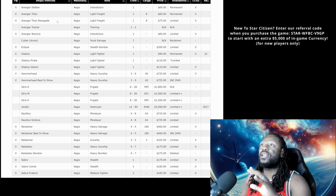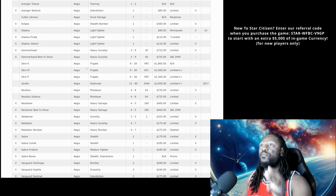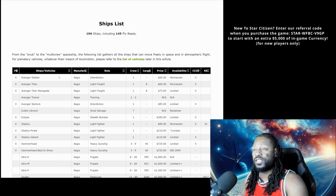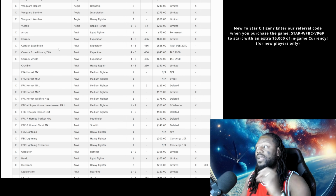I think that they need their Avenger Titan, like Aegis has the Avenger series, and it's like, okay, these could be your flagship, or it could be the Gladius, right? And I think they have their Gladius in the Arrow, right? They have their Gladius version. And that could be potentially a starter, right? But they don't have their Avenger series, and I think that's what Anvil needs, is a series of ships that can be your starters.